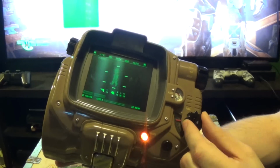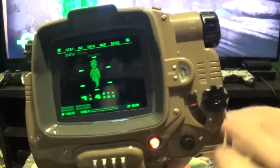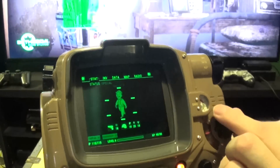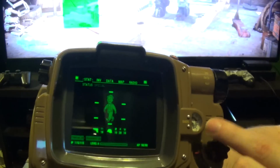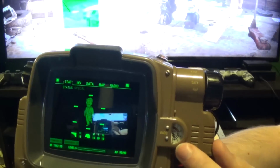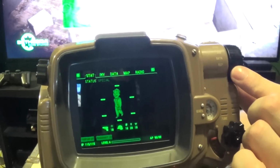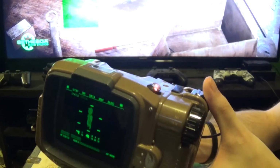Get your little tuner so you can fuck about with shit. All this stuff is aesthetic and doesn't really do much. This just mess about there. Oh my god, dumb rads. Oh, how much radiation's in the area? We'll only know by looking there. And apparently, my house, yeah, it's doing pretty good. Up here, we have stat, inventory, data, map, radio, all that shit. Cool, cool, I can dig that.